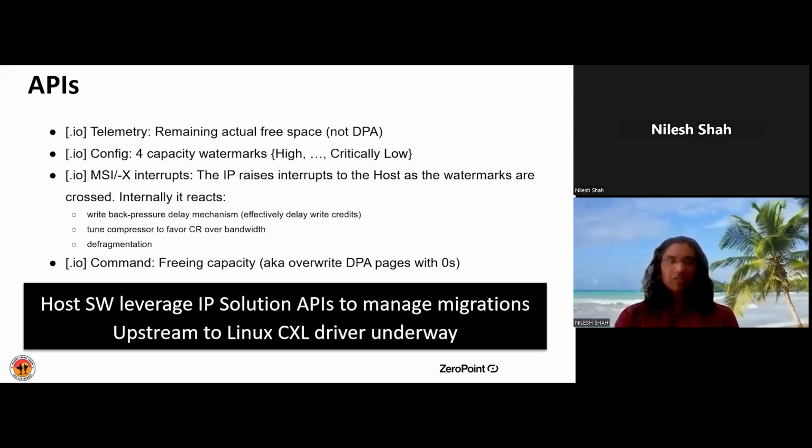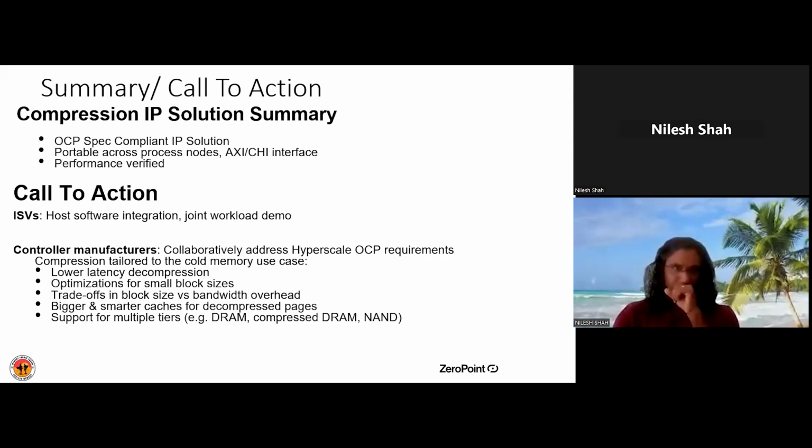But one of the key things we are working on is to upstream these APIs to the Linux CXL driver so that it becomes part of the standard CXL solution, and it becomes easy to adopt. You don't need to do any custom software changes or installation. It's all transparent to the host applications.